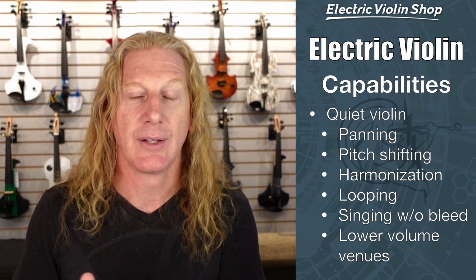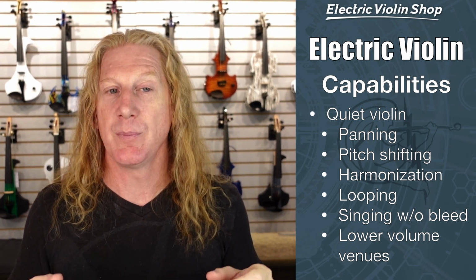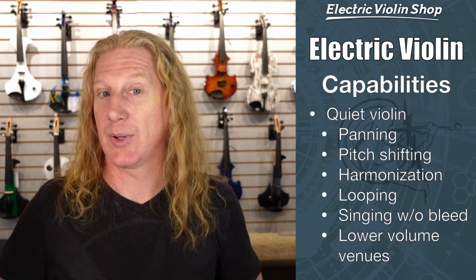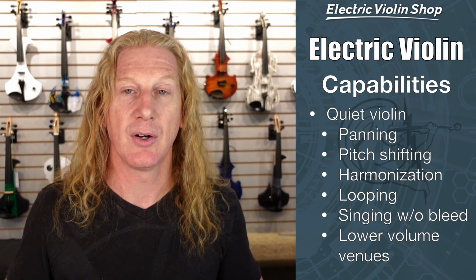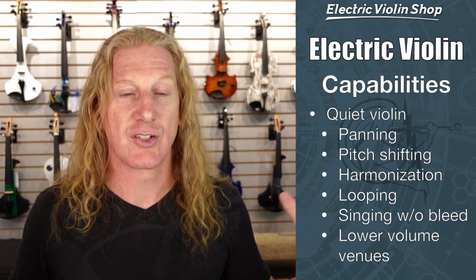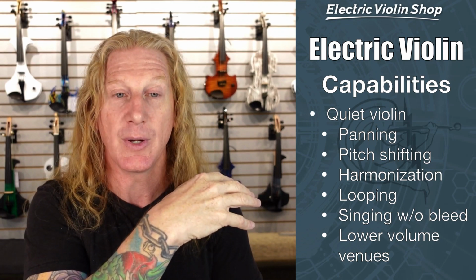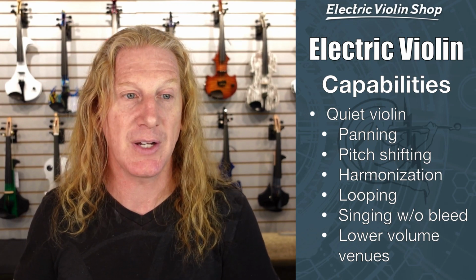One is that the electric violin is much quieter than an acoustic violin, which means your audience does not hear the instrument itself. They only hear what's coming out of the speakers. So if we have a stereo system, we can do panning. We can play it out of the right speaker or out of the left speaker, and we can use those effects to change the audience experience. We can do pitch shifting because the audience cannot hear the instrument. They can only hear what's coming out of the speakers.